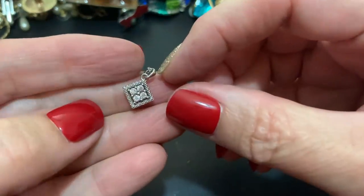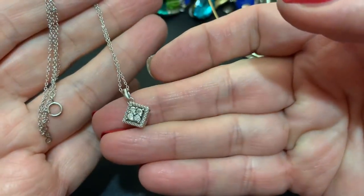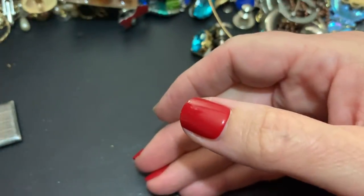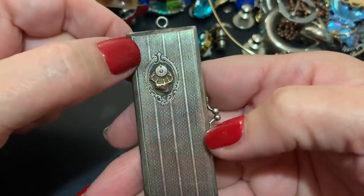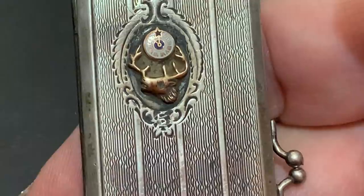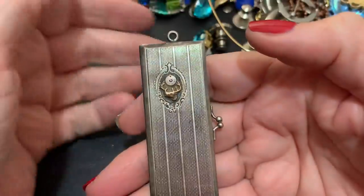And this was actually tangled in something. It's just a cute little pendant. Sterling. And this intrigued me. I did a little bit of research on it. It's the Elks. And it's really old. This is sterling.